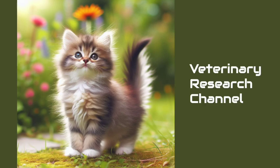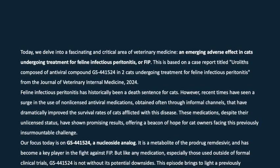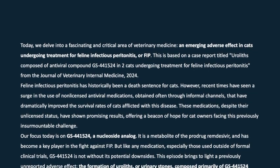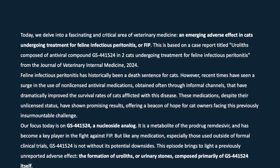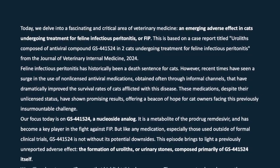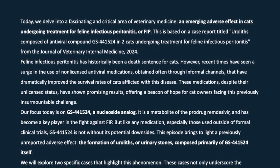Today, we delve into a fascinating and critical area of veterinary medicine, an emerging adverse effect in cats undergoing treatment for feline infectious peritonitis, or FIP. This is based on a case report titled, Uroliths composed of antiviral compound GS-441524 in 2 cats undergoing treatment for feline infectious peritonitis from the Journal of Veterinary Internal Medicine, 2024.